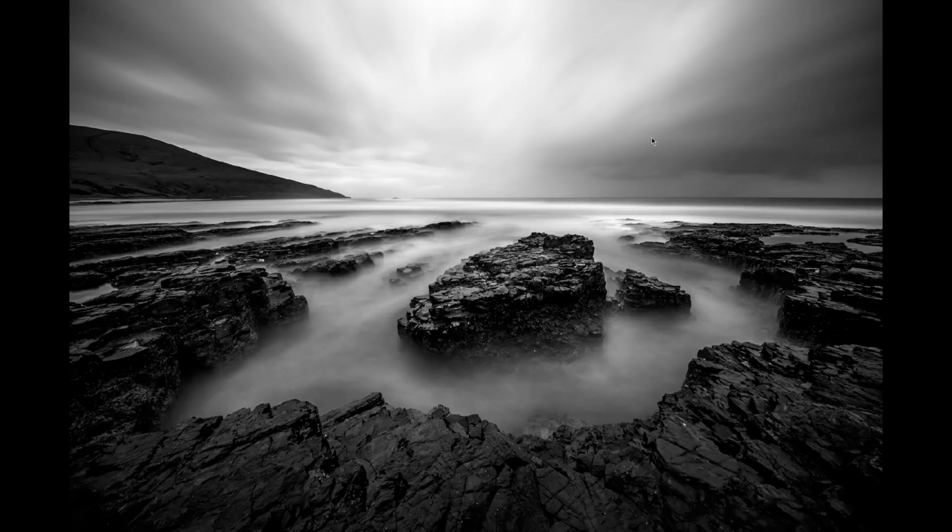Yeah, nice long exposure. The author has picked their spot very nicely. We've got the clouds heading towards us, which is always good in a long exposure. A few little bright white areas, but nothing too terribly overwhelming.